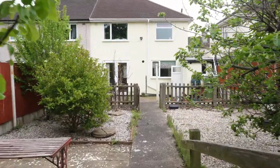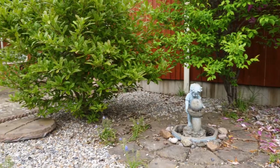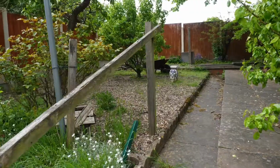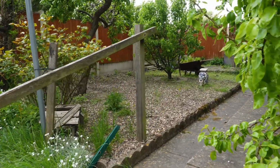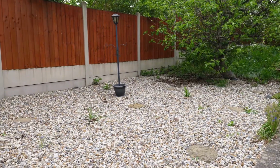So you've got a nice little patio area here, and then it slowly steps up out into the back. It's a really good sized garden. It's nice and private. You've got no one overlooking. Nice shrubbery and things with it. From a rental point of view as well, there's not a lot to keep on top of. So yeah, it should be fairly well kept, and it's a nice addition to the property.